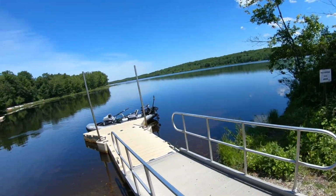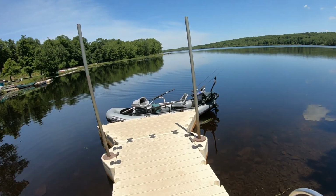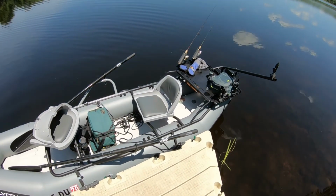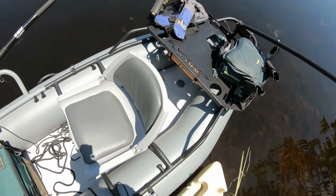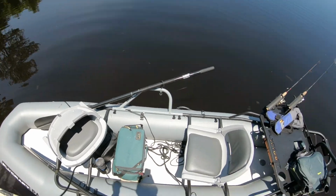Well, here we go. First time loading the boat. We'll see how this works.